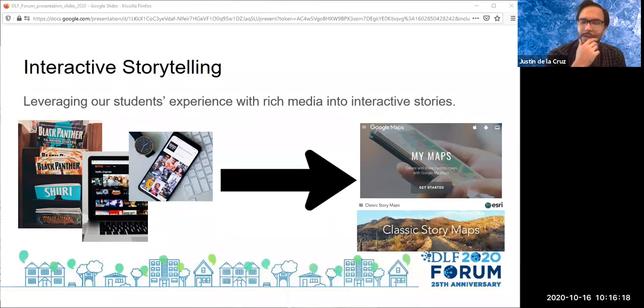So what we can do is we can leverage our students' media experiences by encouraging them to think about how narratives can be enhanced with geographical information. So it's kind of like making a movie by mapping out scenes and talking about them in order and allowing viewers to look around on the map and see what everything is like in context.